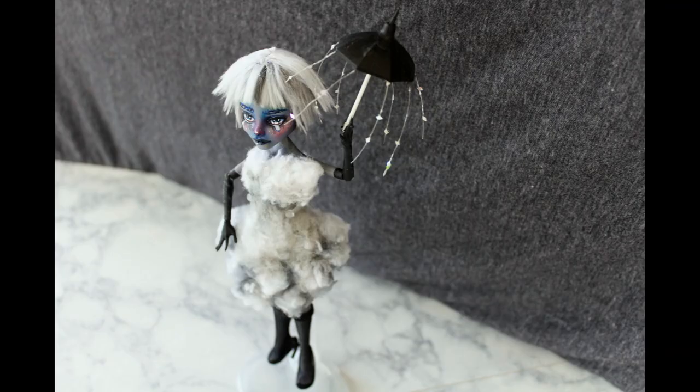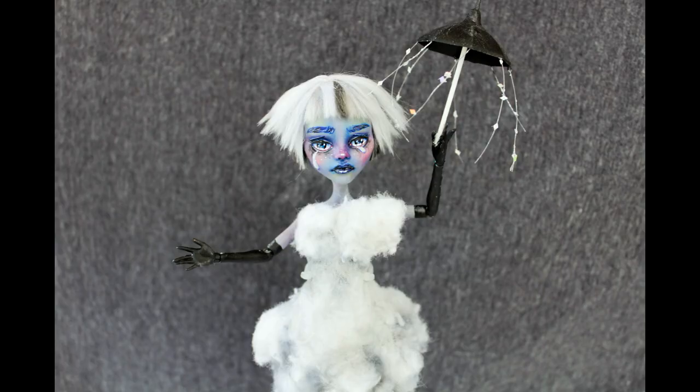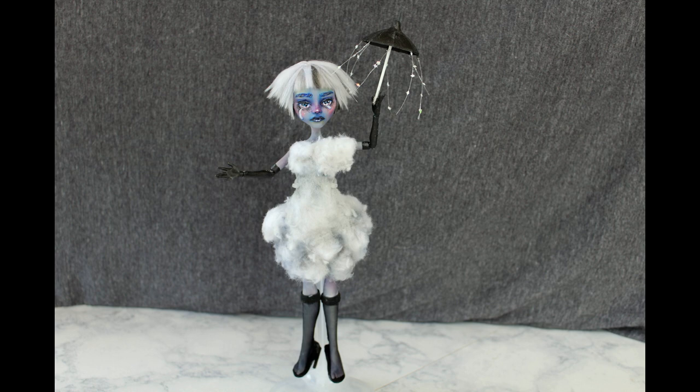Here is our completed look for April, and I really feel like she embodies a brooding little storm cloud. I think her cloud dress turned out better than I could hope for.